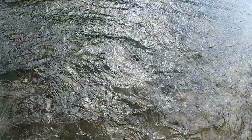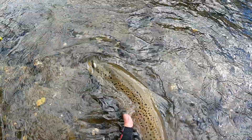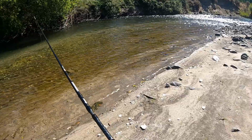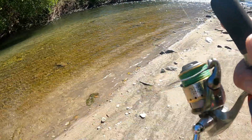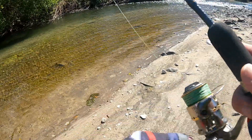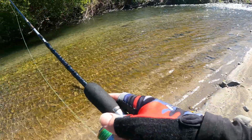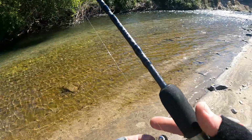Big fish. Cool, let that massive brownie go in very, very shallow water. That was a bit far. She turned her head, but she didn't want it. Couldn't get the cast right.